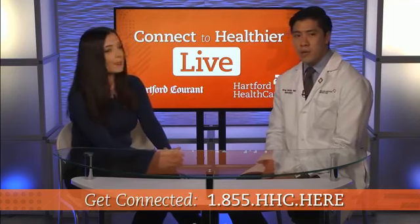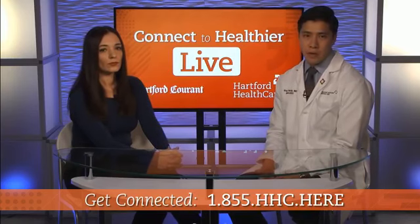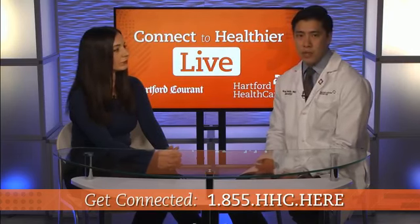So neuromyelitis optica, for instance, is a condition similar to multiple sclerosis where the immune system attacks the spinal cord, the optic nerves of the eyes, and sometimes the brain as well. But those patients are more likely to have severe relapses of inflammation of the spinal cord, and for those patients, we treat them with different medications.